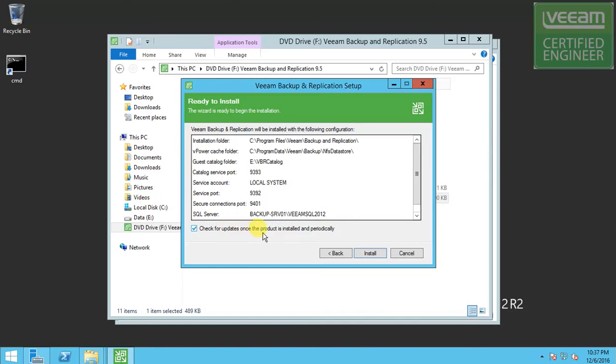And check for updates when the product is installed, and periodically you can uncheck this or check this, because this is also one of the exam questions: Veeam by default will check what kind of updates. One of the things is, hey, if there's a newer version available, is that going to prompt you, or you have to go download yourself, or the Veeam console is going to download it for you? So with all these options, since we said we're gonna use the default installation, we're gonna leave this checked.